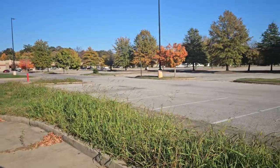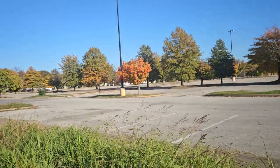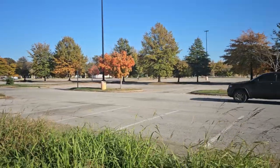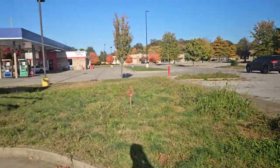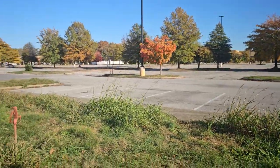This will pretty much wrap up this exploration of this abandoned Walmart here in Louisville, Kentucky. But as you see, there's a lot of security on the parking lot, so we're not even going to go into the parking lot.